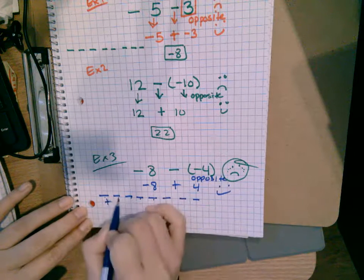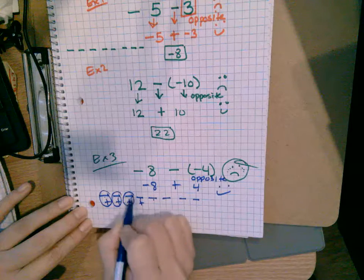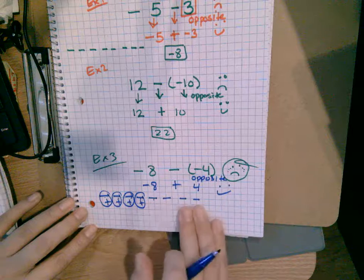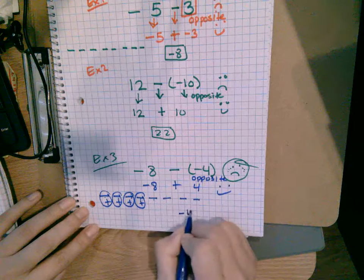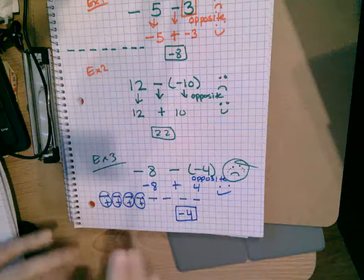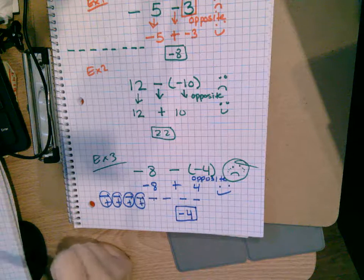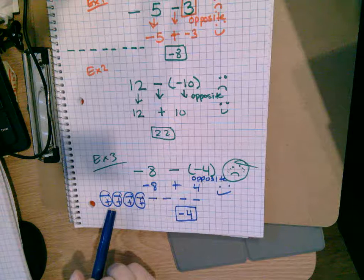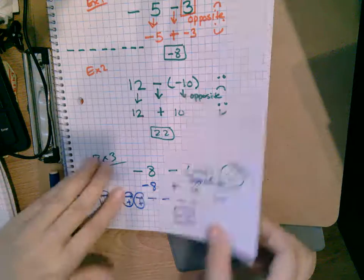1, 2, 3, 4, 5, 6, 7, 8. You can also draw them out and make zero pairs like I am right now, and whatever you have left over is your answer. What I did not circle is my answer of negative 4. You can also go back and use the rules. I do need you to use the rules, especially when they're big numbers. You're not going to sit there and draw 55 negative tiles and 60 positive tiles. You always want to go back.